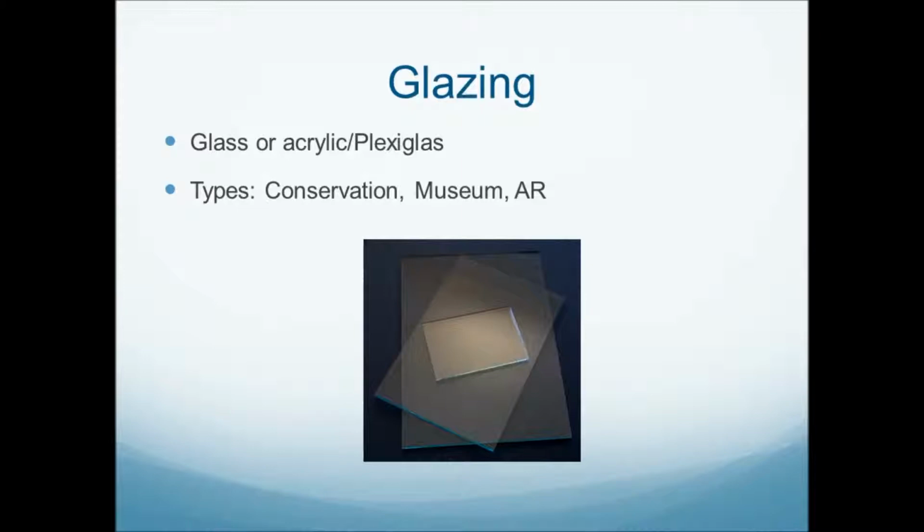The result is the dust clinging to the acrylic glazing and not to its original surface. There are advantages to using acrylic with other artwork, however, and they are as follows. It does not break easily, and it can have UV reducing and anti-glare properties.